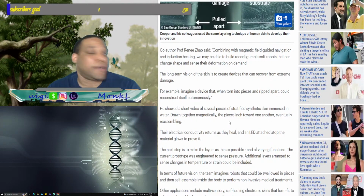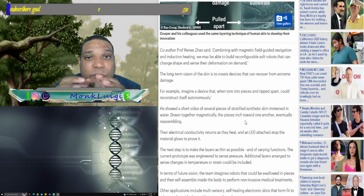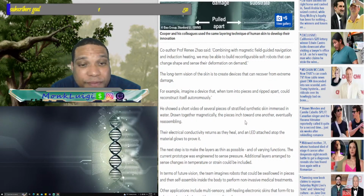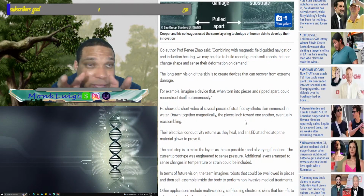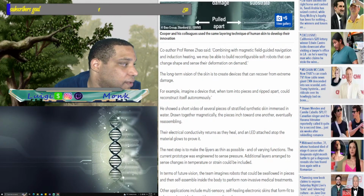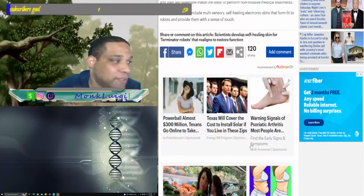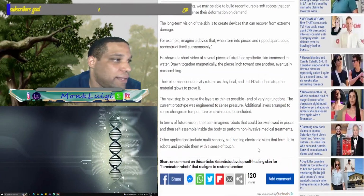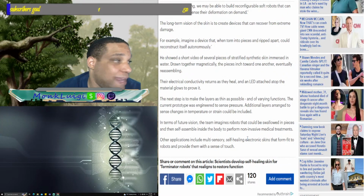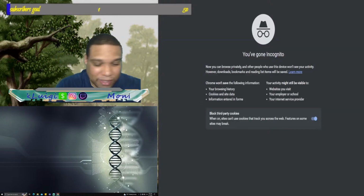And this was underwater too, so it's showing that this synthetic skin can literally be submerged and recognize itself through all of the chemicals and all of the molecules that are in water and come together. The electrical conductivity returns as it heals, and the LED attached to the top, and that's when you saw the small pieces, and it literally would still be able to create an electric biomagnetic field. Whew, gosh, it's been a long time since I used a word that big.